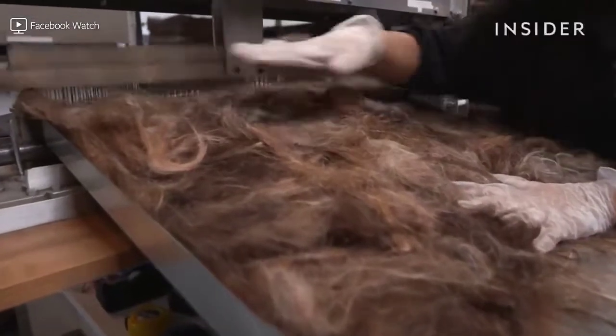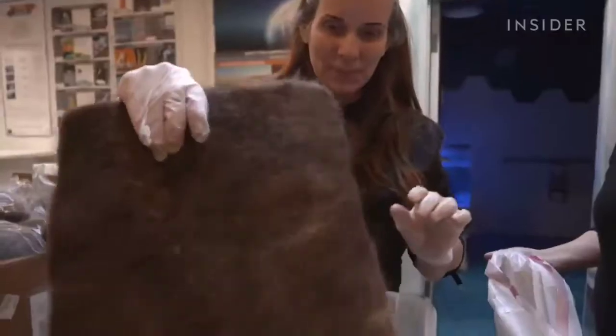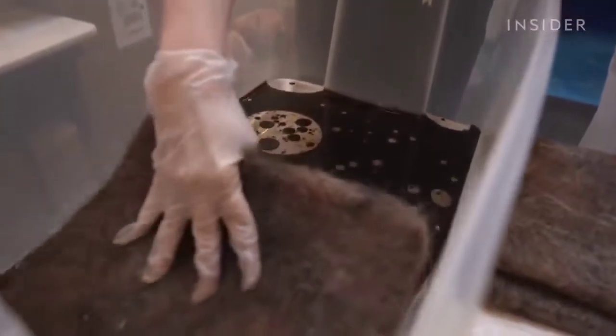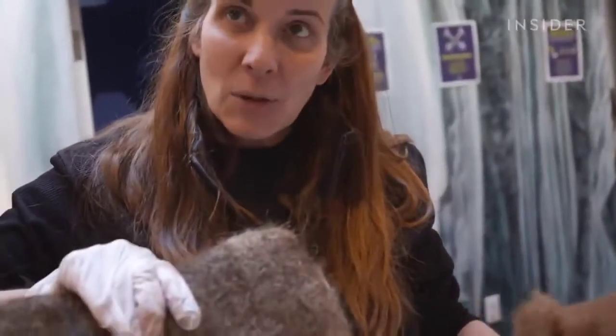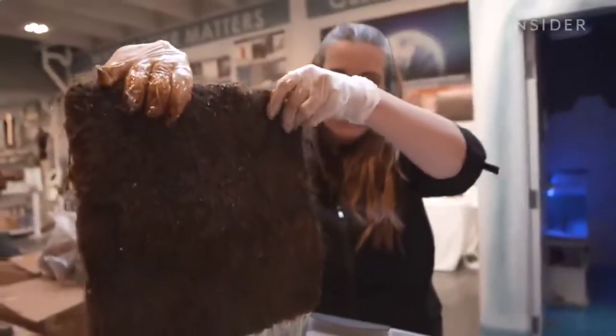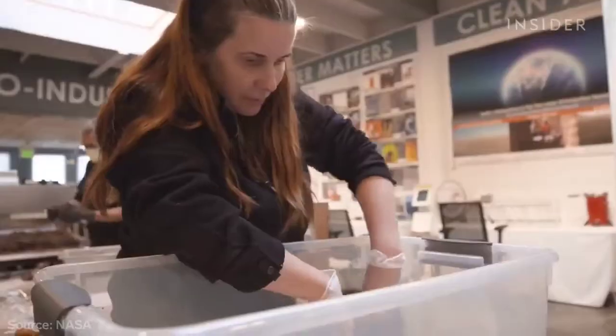This machine weaves human hair to make mats. And this nonprofit has been using them for decades to help clean up oil spills. I'm going to show how fast it soaks up the oil, how clear water pours off of it, and the hair holds the oil. 1 kilogram of hair can soak up around 5 times its weight in oil.